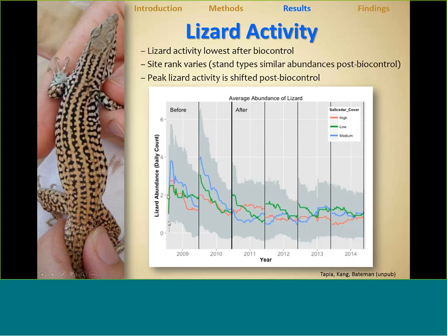out checking traps. At the very beginning when we open traps in May, traps are hopping. Activity is very high. We're catching last year's hatchlings, juveniles, and adults. And then throughout the summer season, the traps become less busy. Activity slows down. Lizard activity slows down throughout the summer. So that's sort of what happens in these sites. But what we see after biocontrol is that we're missing that peak abundance in May.